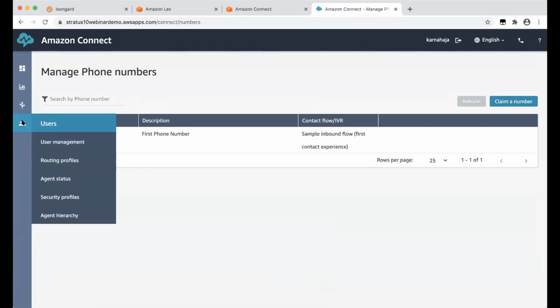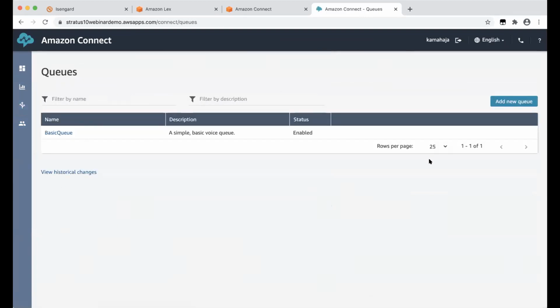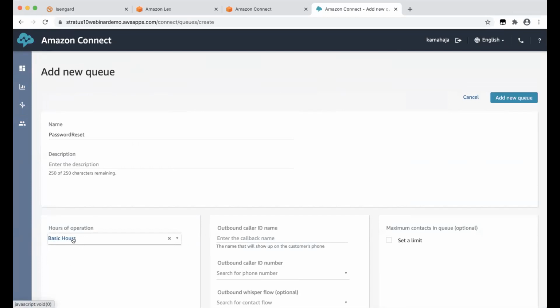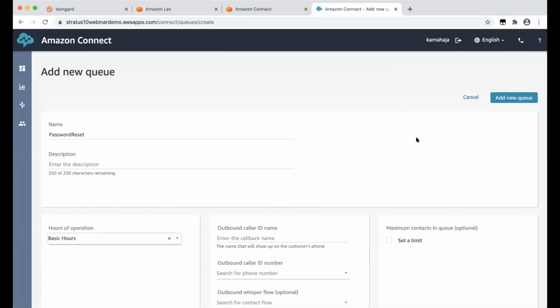Now, we need two queues for the two different intents that we have. So let's add a queue. We'll call it password reset queue, and we'll use the basic hours. You can create your own hours, where you can have a schedule of the set of agents to whom you want to assign those hours, but I'm going to go with the basic hours.